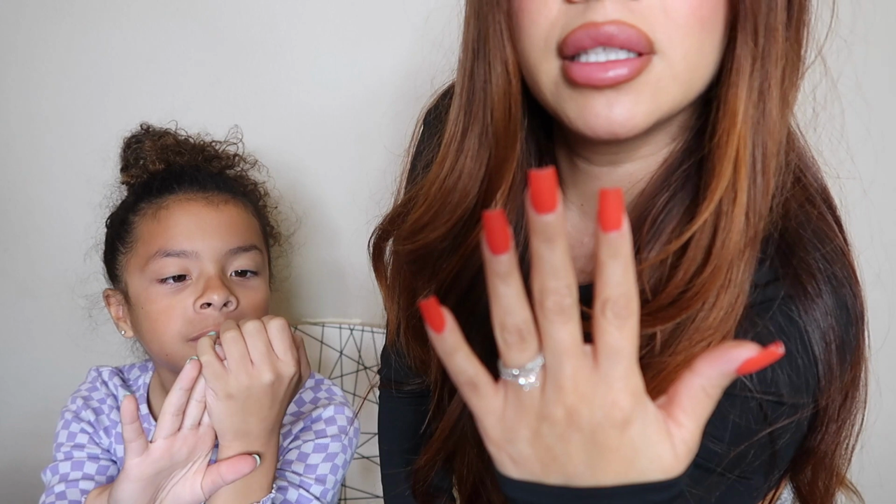All right guys, so we finished our nails. This is my nails. Let me get a close up. Oh, look at it, matches my red bowl. So these are my nails, they're just red. I'm gonna show you my ring, like look at this. All right, so those are my nails. They're just red, short, and matte. It's not focusing.